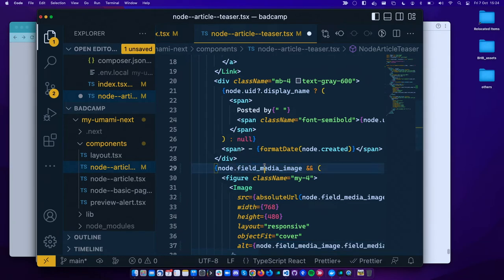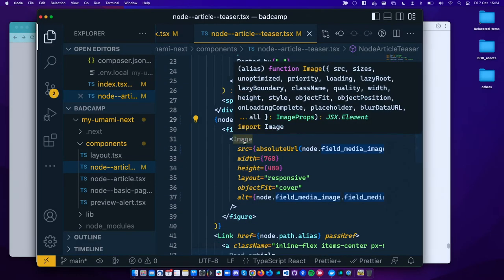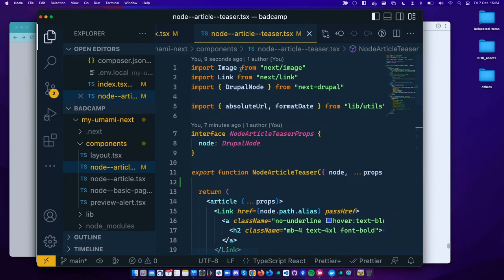This is fine because this is just validating that the field exists. That image component on line 31, it's a Next.js image. Actually, you can see it in here. It's the Next Image, and it basically supports image optimization out of the box, and it does really great.